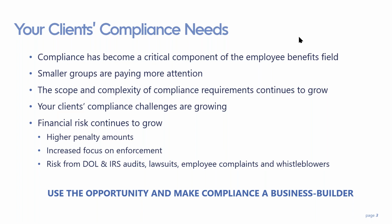We set the limit at 100 lives. Under 100 lives, there's a lower price for these packages, to help address those needs for the smaller groups that are paying more attention. And then also think about how with the Consolidated Appropriations Act and other legislation coming out, lots more complexity. It just seems to grow. They add new laws. They don't take any away.